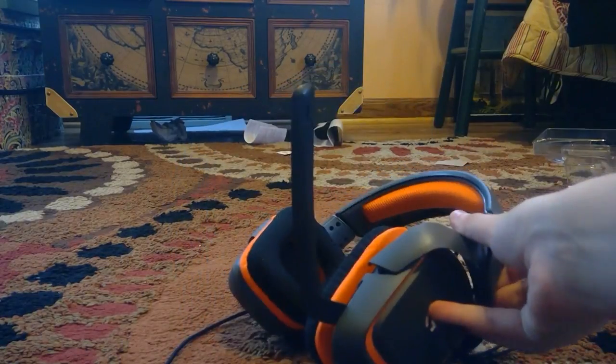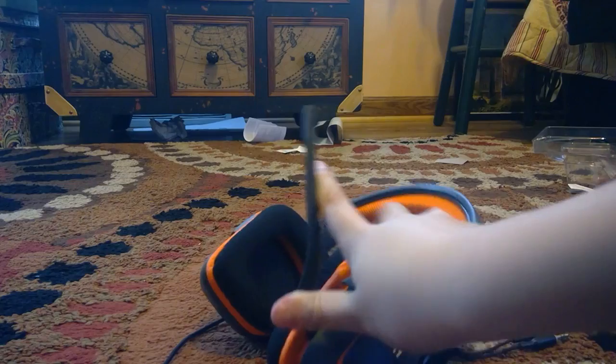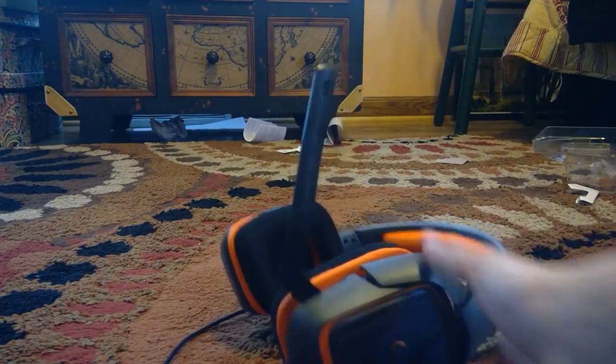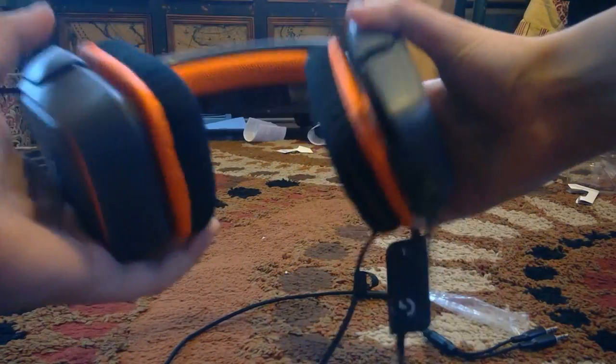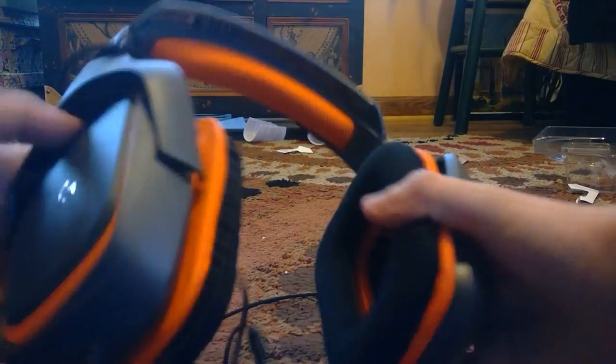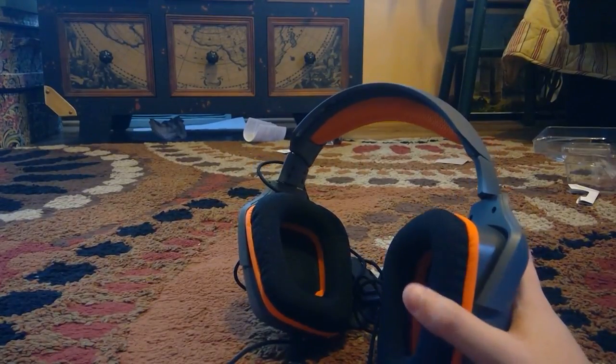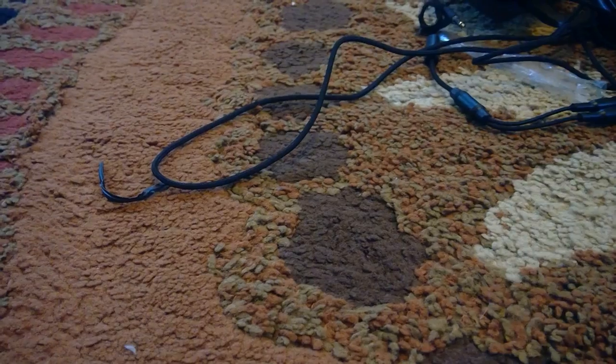Okay, I can't take that off, but guys, here are the headphones. So they got the pulling mic, and it's a folding mic, so you can fold it up here, fold it back down. Pretty cool. And these things are really movable and shaky, so it's awesome. The back, not much of a difference, it just has the Logitech symbol up there. So guys, I'm gonna put these on. Let's see how comfortable they are.